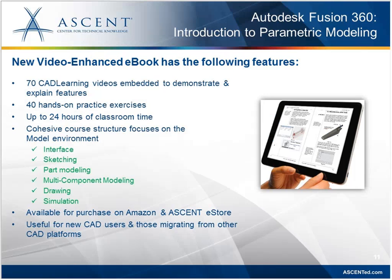So we cover the interface, getting to know the software, sketching, part modeling, the multi-component modeling. So that's the assembly design, but they call it more multi-component modeling. Drawing environment, and then as well the simulation. So it does basically a very basic high-level analysis to teach people that objective for the exam.